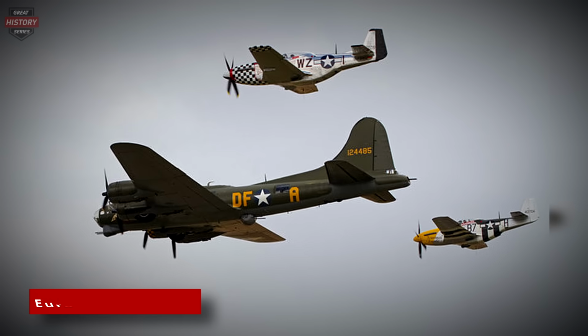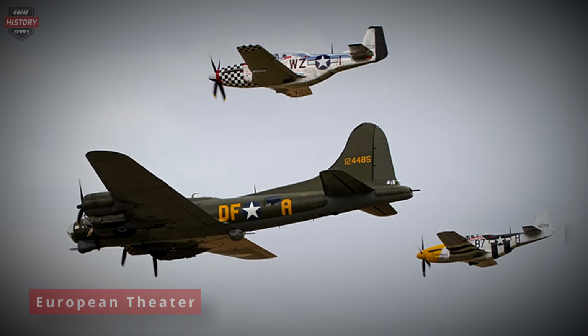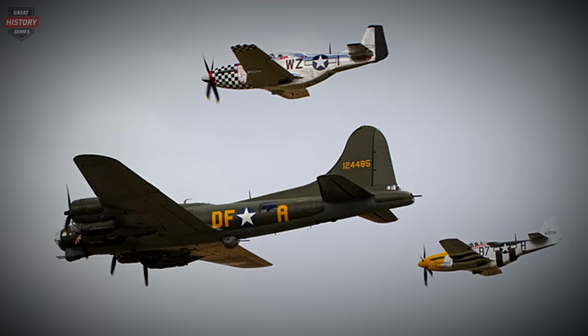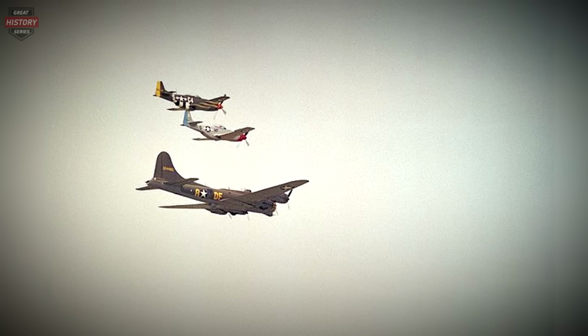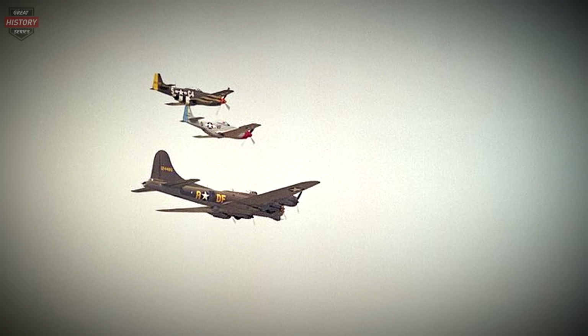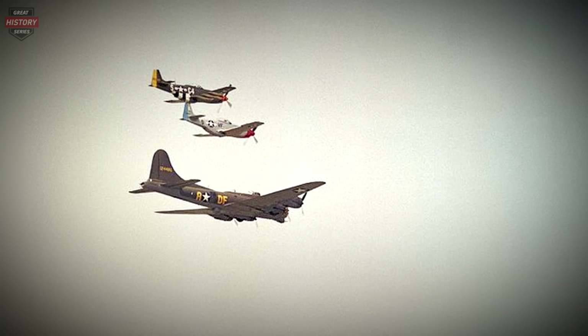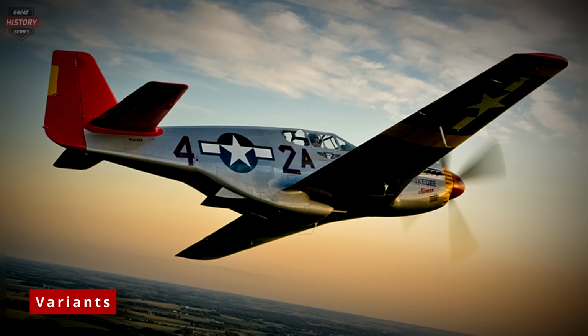The P-51 Mustang made a significant impact in the European theater. Its long-range capabilities were instrumental in escorting Allied bombers on strategic bombing missions over Nazi-occupied Europe. The Mustang's ability to escort bombers all the way to their targets and back proved crucial in reducing bomber losses to enemy fighters. The P-51 went through several variants and improvements during its service.